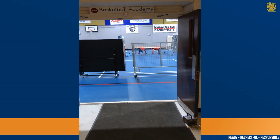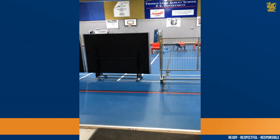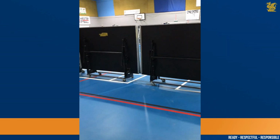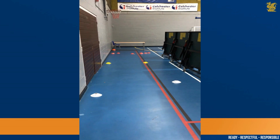Although we're currently using the main hall for the lateral flow testing on site, we've set up the sports hall as and when we return as a whole school, hopefully after Feb half term. This is where we will try and complete the mass testing of the whole school and students. So students will line up here.